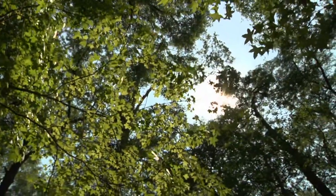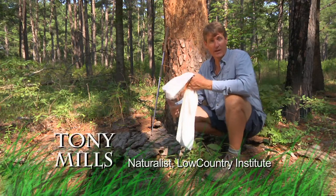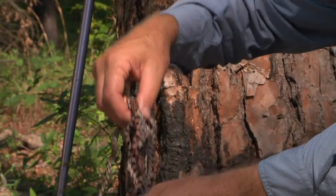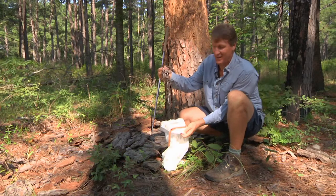We found a beautiful gravid female corn snake on the road near here. Since she was full of eggs, we took her back to the nature center. She laid those eggs and we hatched them out. Took about 2 months and they hatched into these beautiful little guys. And what we're gonna do is release them right here in this stump. And they are really pretty little guys.